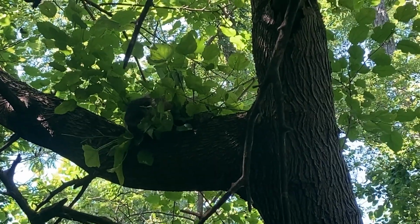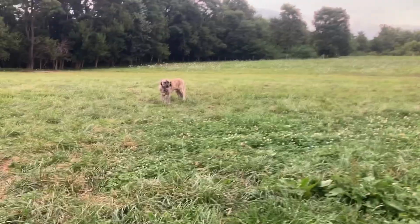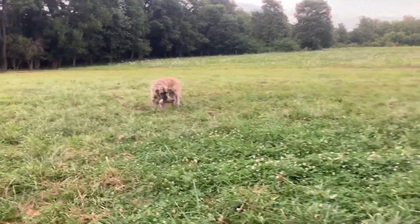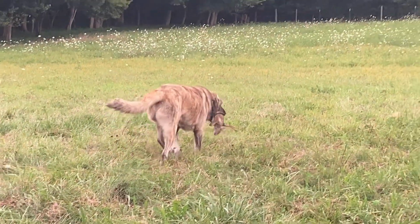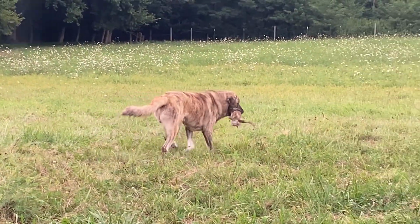I think all that foliage is in its mouth. What you got, brother? What you got? Oh, big rabbit, huh? You got a rabbit? Good boy. Good boy.